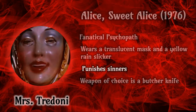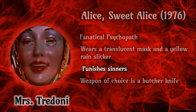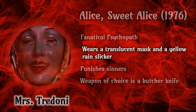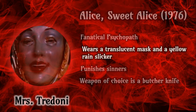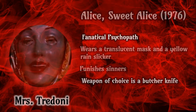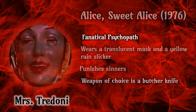The mask in this film holds two purposes. One, to hide the identity of the killer. Two, to create misdirection. Because our main character, Alice, is known for going around throughout most of this film wearing this mask and a yellow rain slicker. This outfit and mask is also adopted by our killer, so for most of the film, everybody believes Alice to be the killer, but lo and behold, spoilers, it's revealed to be Mrs. Tredoni. So this is a great multi-purpose mask, and just looking at it is quite disturbing.